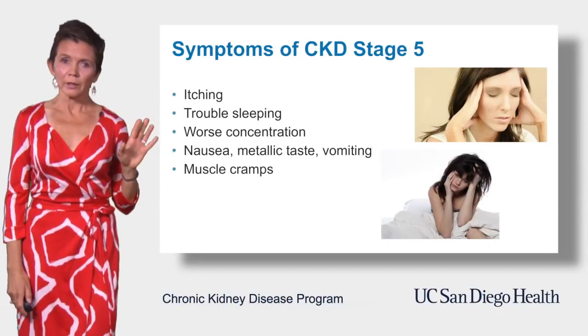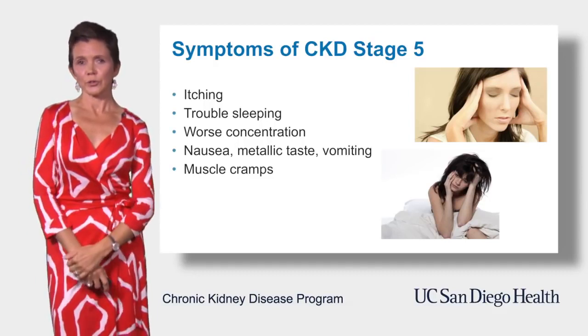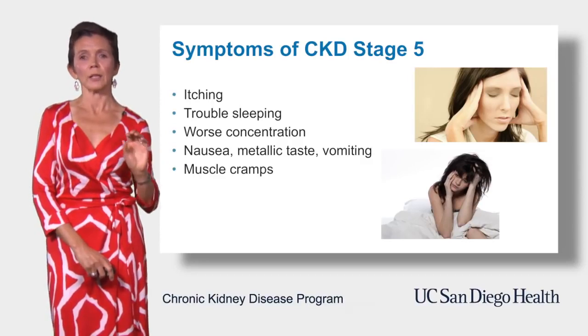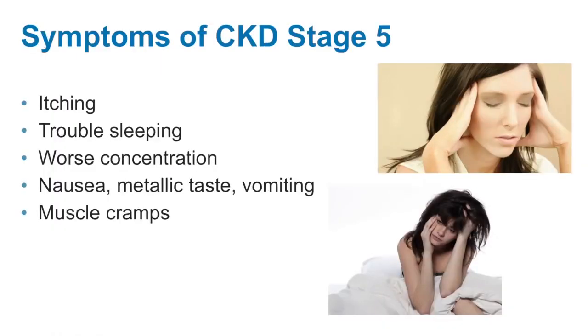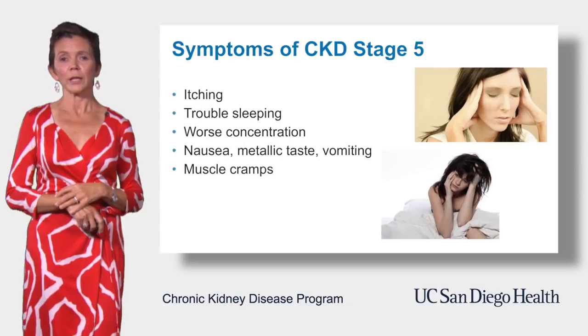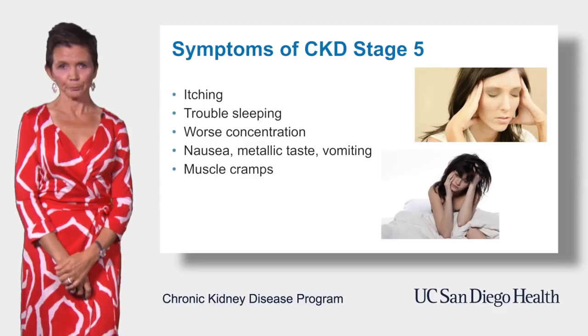In general, however, in this stage, there are more symptoms than in any other previous stages. On top of previously mentioned symptoms like fatigue, swelling in the legs, patients might suffer from some other symptoms like skin itching, metallic or bitter taste in their mouth. Sometimes I ask patients, do you feel like you swallowed a coin? Not that I know what it tastes like, but it's just that your taste is off. Sometimes patients experience nausea or even vomiting, and this nausea and the vomiting might be more pronounced in the morning.